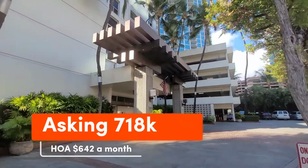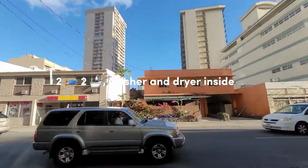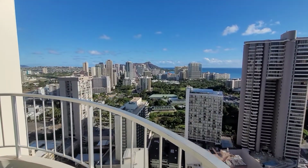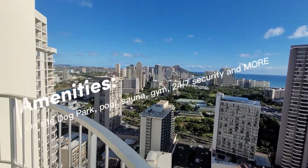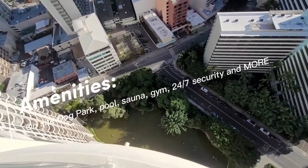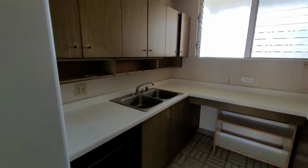It's located in the heart of Waikiki, just a few blocks away from the beach. My client insisted on looking at this unit because she was drawn to the views. It is on the 34th floor, and you can see the Ala Wai. Below us is a pond, and obviously a huge amount of ocean view, including Diamond Head.